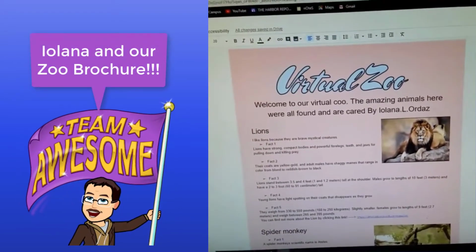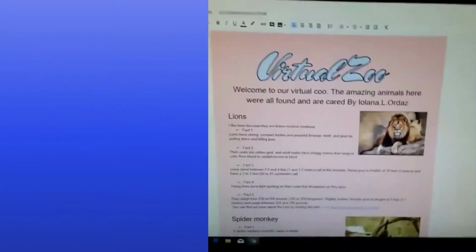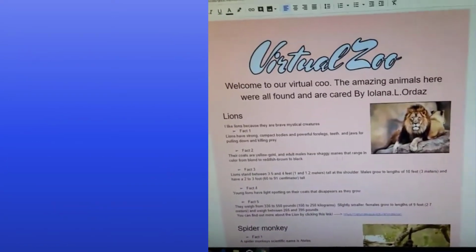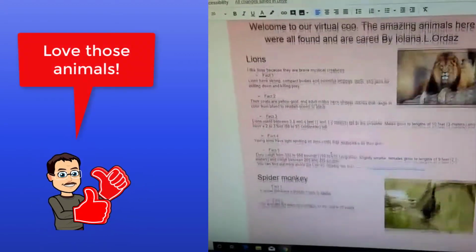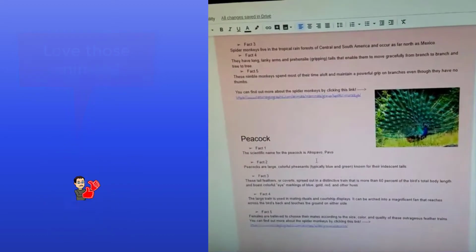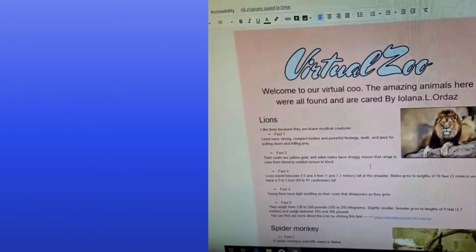My name's Lolana. I'm in Mr. Harmon's 6th hour class and I made the virtual zoo. For my first animal I picked a lion and there's facts about it, and then I picked a spider monkey and then a peacock. I'm gonna put links down in each one.